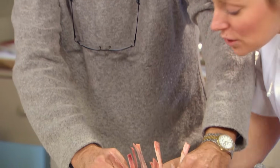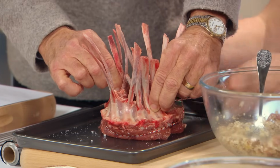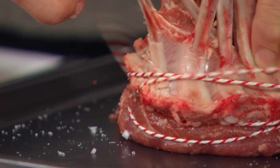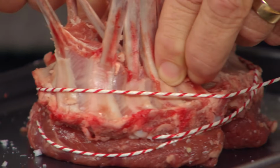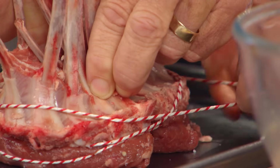So you just need to try to hook it underneath the bone, so that it holds in place as it's cooking. But it's quite easy. It's not too hard. I think even you could manage this, Michael. I'd be all fingers and thumbs. Just give it a little bit of a tie.